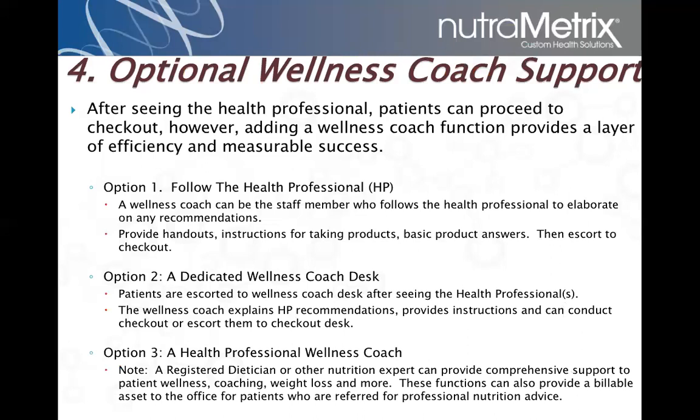Either way, this step includes giving the patient varying amounts of additional product information and handing them targeted product handouts for the products the health professional has recommended. In the case of having a nutritionist or other professional, the time spent with the patient will include more of a consultation, providing more detail and education. This may or may not also include processing the patient's order.